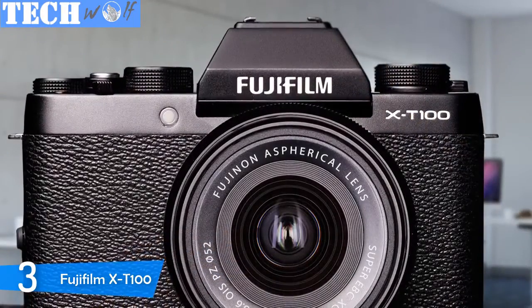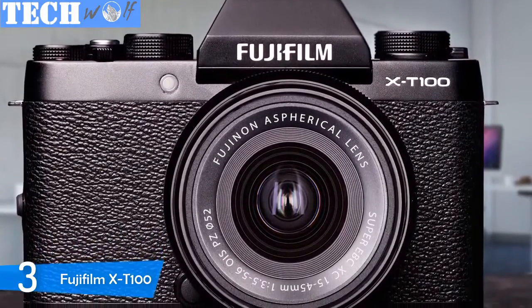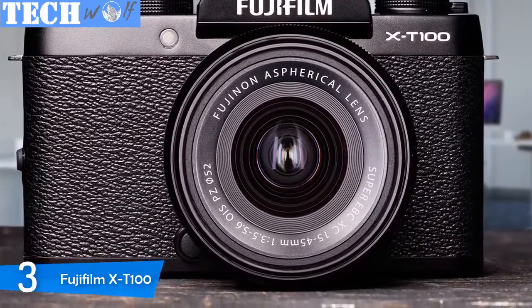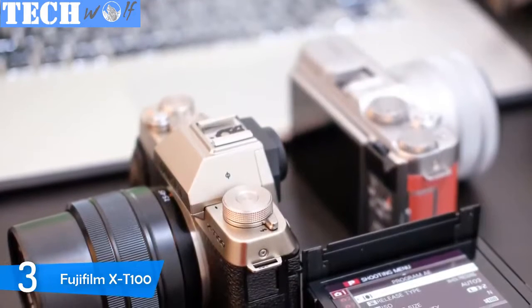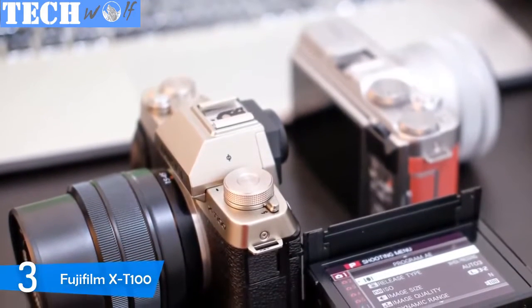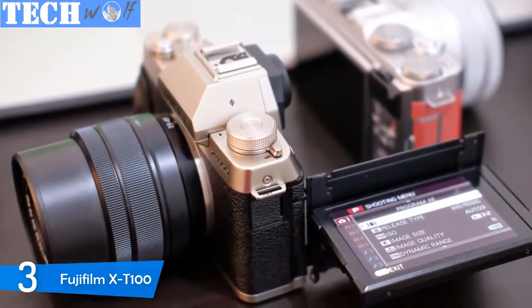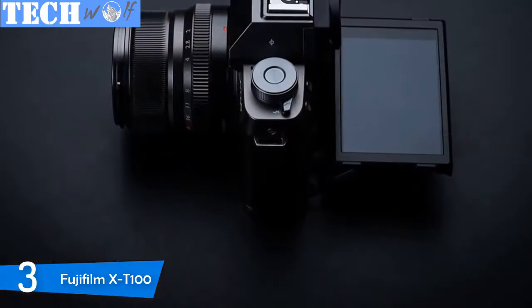Simply marvellous in each of its colours: dark silver, black and champagne gold. The build quality of the Fujifilm X-T100 is also excellent, coming in with a textured plastic body and an anodized aluminium top plate, giving it a premium feel. It isn't dust and waterproof, however, but it is super solid and sturdy, weighing about 450 grams in your hands. Its tiny size also adds further to its portability and usability.